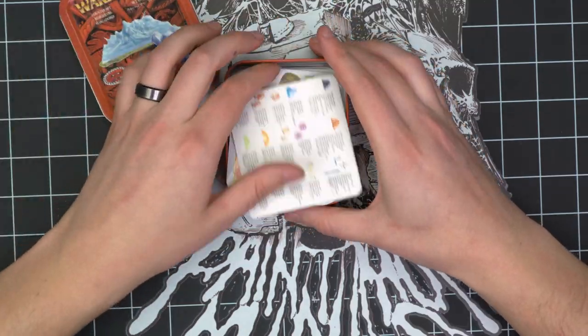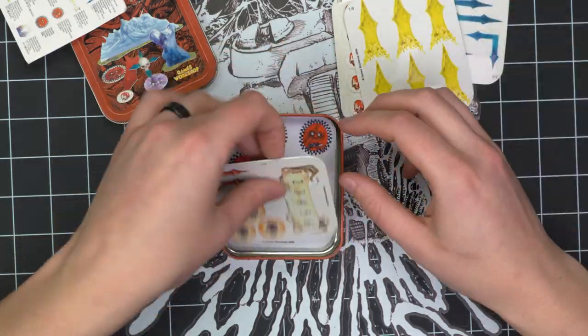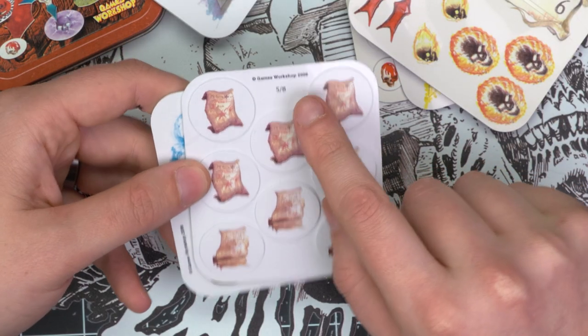Look at this ancient set of Warhammer Fantasy spell effects or wound counters. Or a lot of things apparently, from 2006.